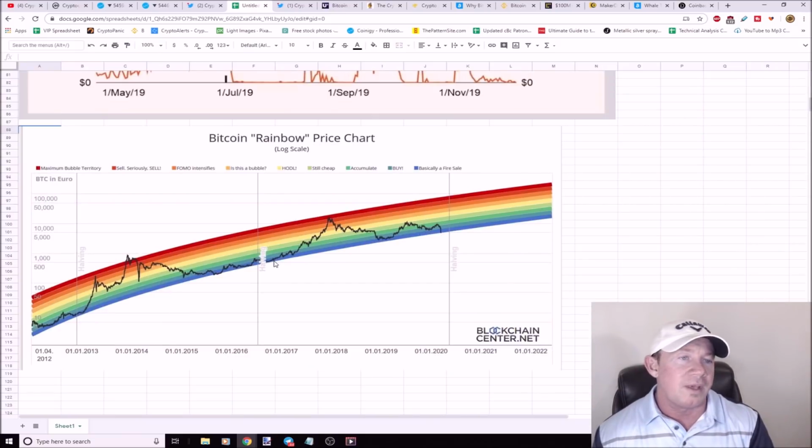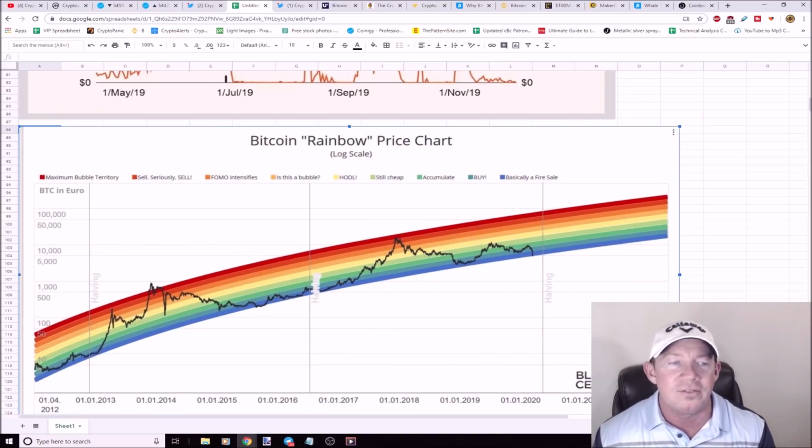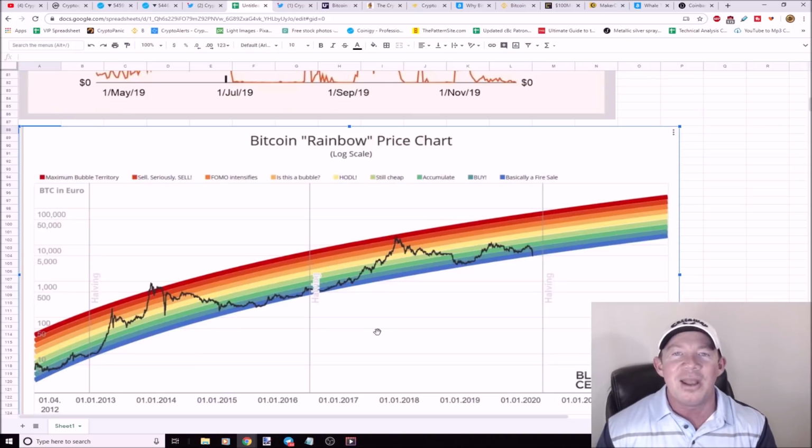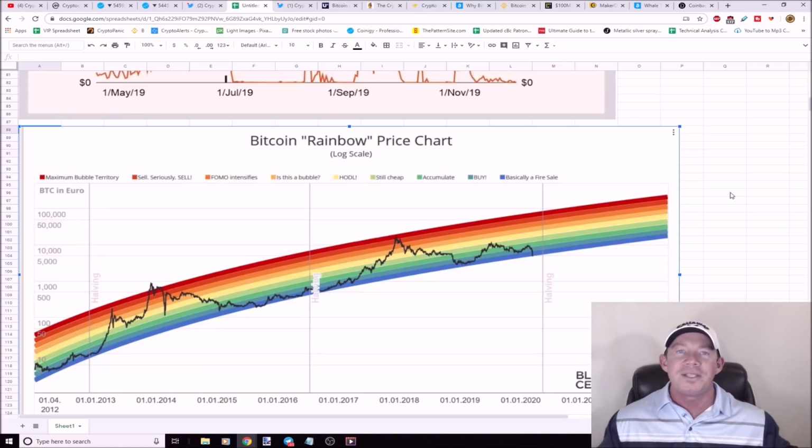Shout out to Trip. He sent me this. This is a Bitcoin rainbow price chart, and I wanted to make about 15,000 jokes about this, but I didn't know which one to pick. I just want to know, because for sure there's not a pot of gold at the end of the Bitcoin rainbow, for sure. What's at the end of the Bitcoin rainbow? It's all Lambos, moons, moon and Lambos.